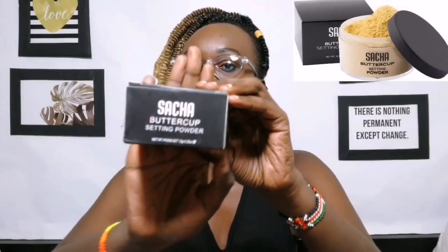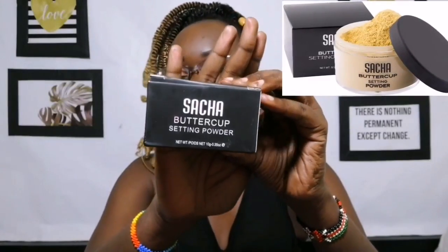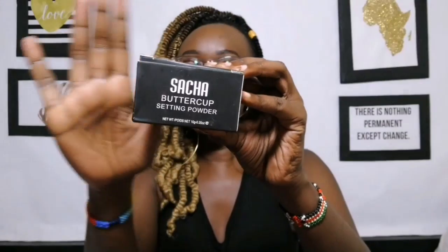The first thing I got was this Sasha Buttercup setting powder. Now this setting powder is very expensive. I had Joanna saying that it's not expensive, it's just not for you. You just know the target audience. So yeah, thank you Jumia for hooking me up with this. It goes for like 3,000 shillings on the beauty supply shops that I've seen.